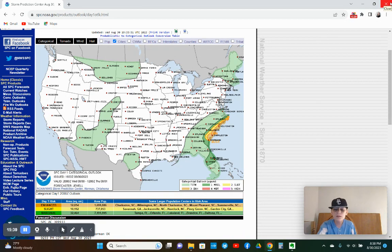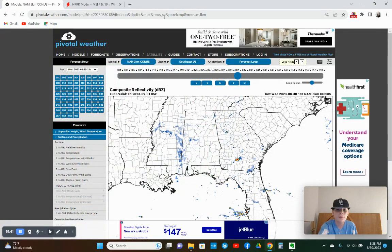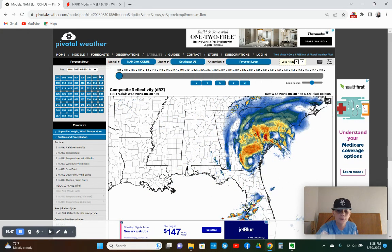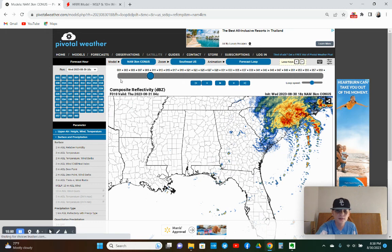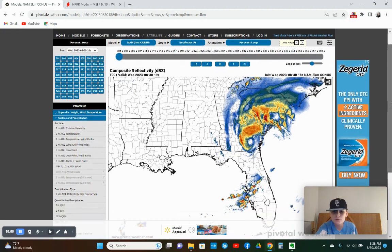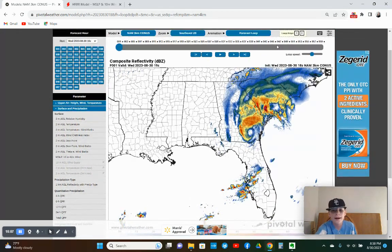So let me go back to our main part of the update. We're looking at our composite reflectivity on our NAM model, and we're just going to take a look at the rest of the storm, see where it's going, and see which supercells have the potential to have enough strong rotation to drop a tornado. So this was a few hours ago. We still had a clear defined eye right here. Somewhere around now is where we are here. We still have a clear defined eye.